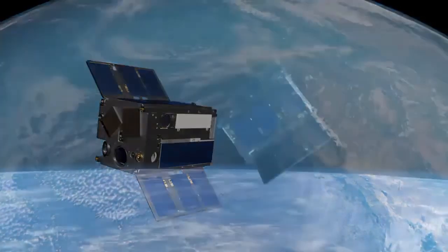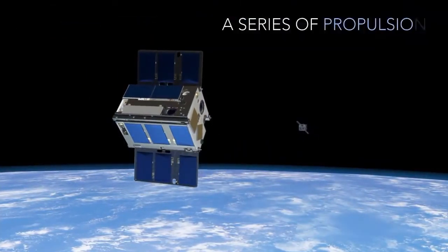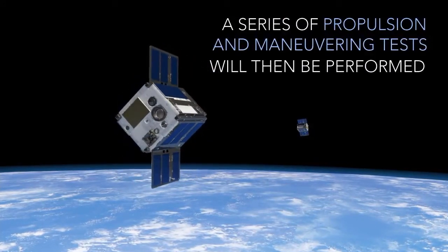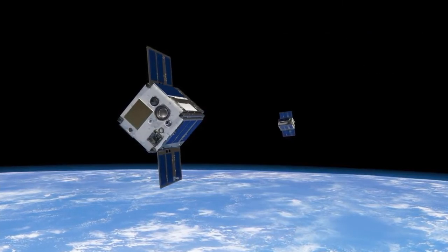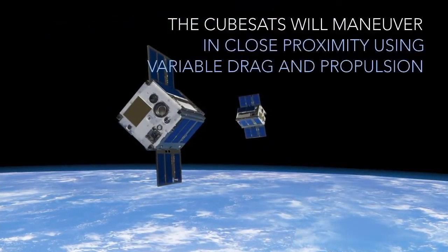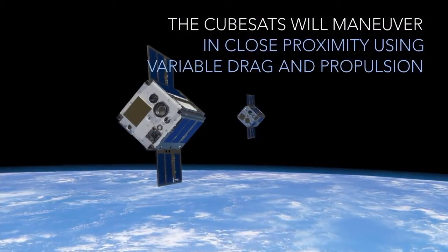No, there's a ground station over Mount Wilson, Southern California. So here's the maneuvering portion that I spoke of. So they'll get to a position roughly about 200 meters from each other. And this is done autonomously. This is not done from the ground, which is another important feature.